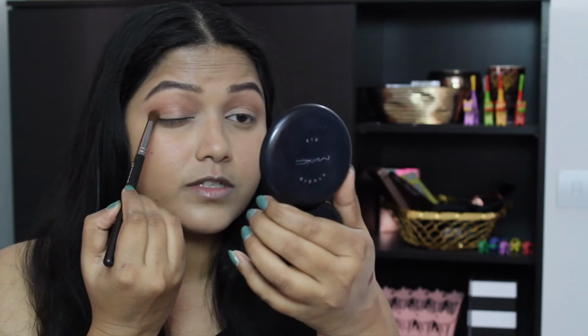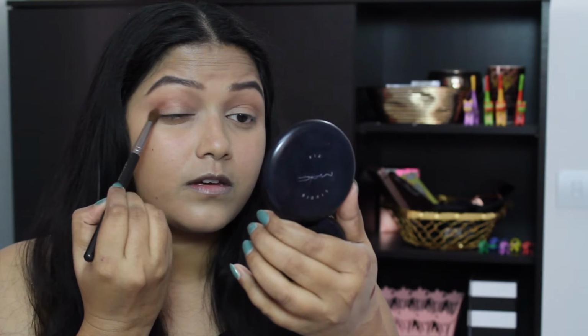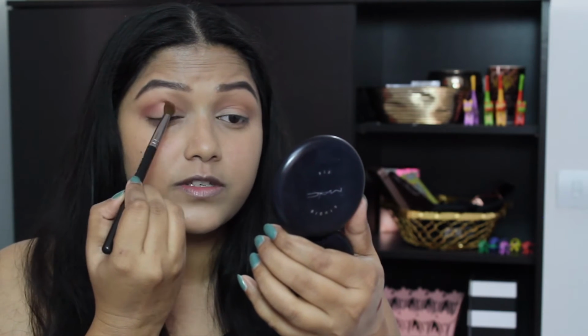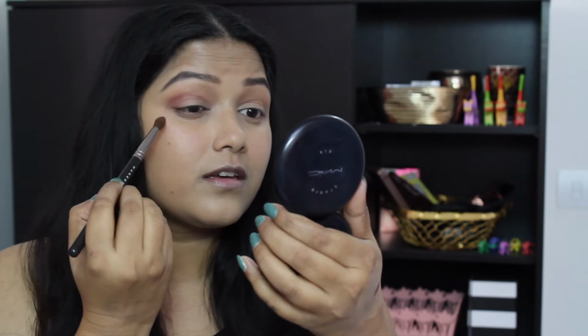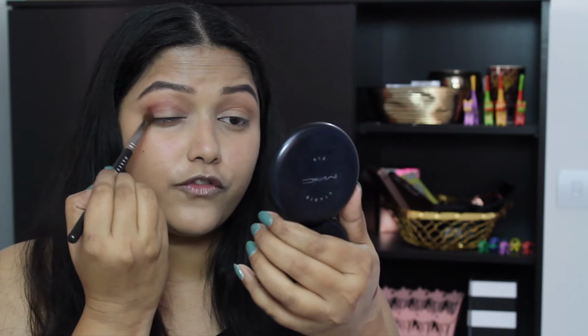So I'm just going to start with a little product, and I'm just going to tap off the excess on the back of my hand. I'm just going to put that in the crease and in the outer corner as well. You have to be really careful whenever you're dealing with reds and burgundies because these eyeshadows can really make you look like you have got punched. But if you do it in a correct way, they look wonderful.